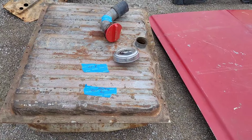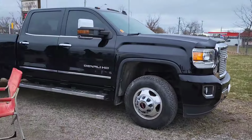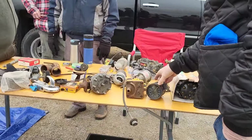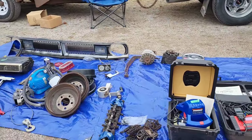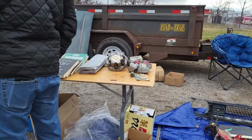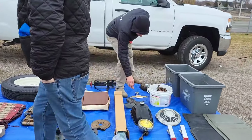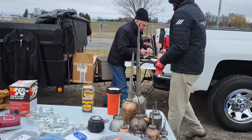'67 Mustang gas tank going for $25. Look at this old can, guys.